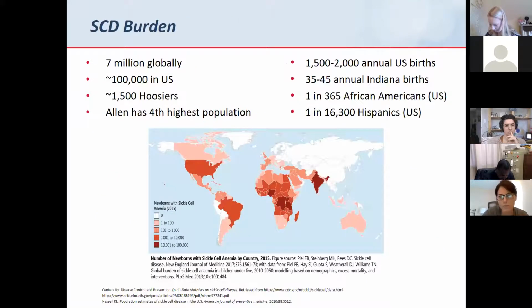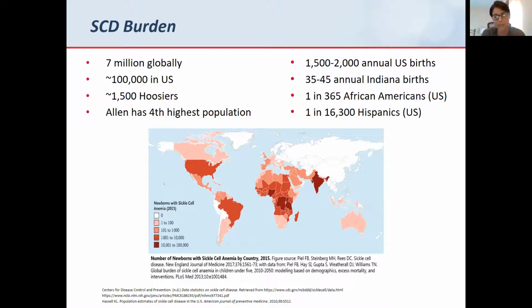We estimate that there are about 100,000 individuals living with sickle cell disease, 1,500 here in Indiana. We're not exactly sure how many people are in Allen County, but we do know that we have the 4th highest population. It affects 1 in 365 African-American births and 1 in 16,300 Hispanic births. It can occur in any race or ethnic group, but it is most common in those who have ancestors that live near the equator, because sickle cell disease originated in Africa as a protection against malaria.